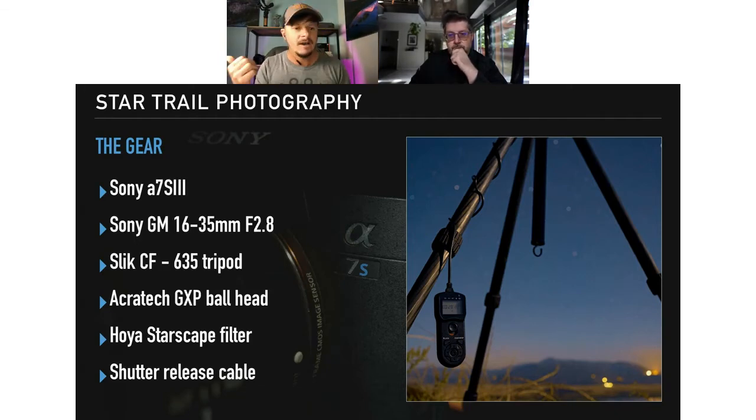I have a couple of tripods I use. Typically, I take out my Slik CF carbon fiber 635 tripod, or the newest one that came out, the Slik 704 tripod. I love the Acratech GP ball head. That thing has been through everything, and it's rock solid. It's very pricey, but rock solid. And then the Hoya Starscape filter, aka the Intensifier. We're going to spend a little time on this one, Rob. We've probably talked about this a couple of times, but that is my go-to filter for astrophotography. And of course, you need a shutter release cable, as you can see in that picture below.